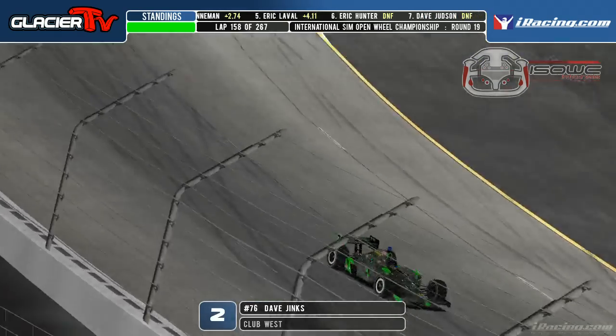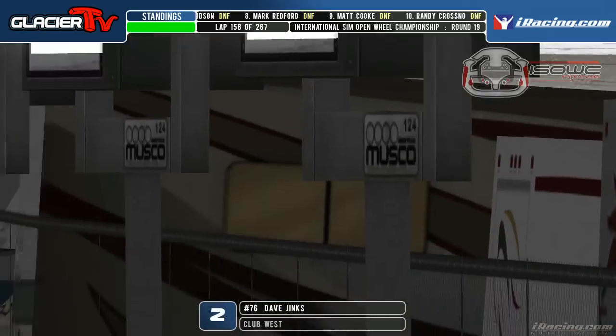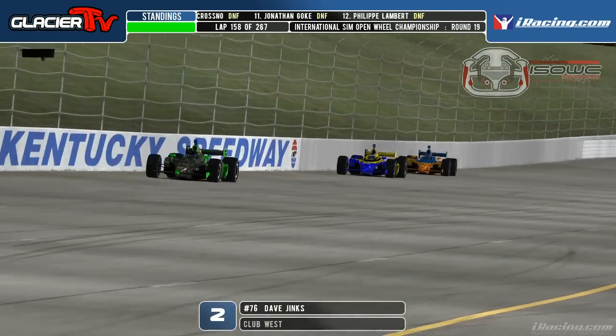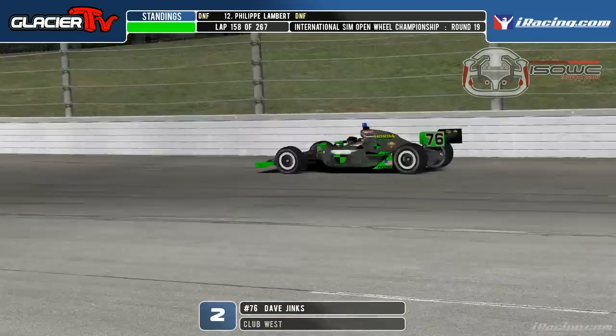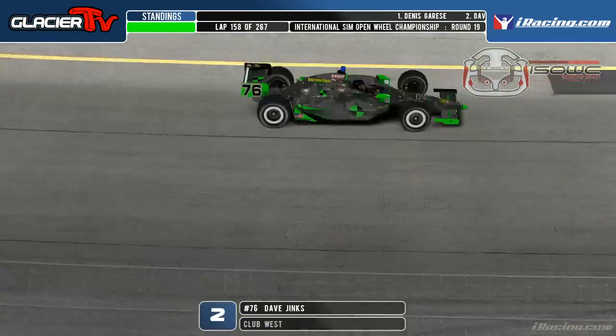He just gets aero tight, and he couldn't keep it out of the wall. He's lost positions. You look as though he's got that car back to some form of speed, but he's doing a couple of miles an hour slower. So now Dave Jinks has handed the lead over to Dennis Garis, and this race continues to evolve.